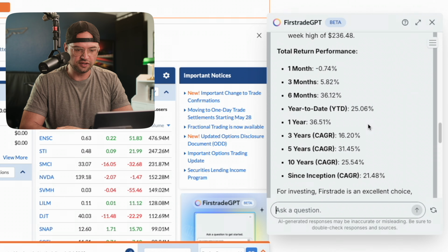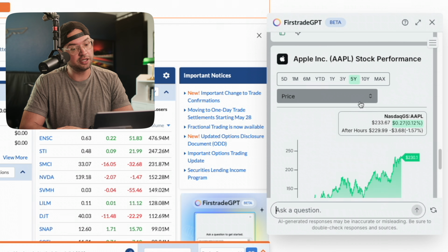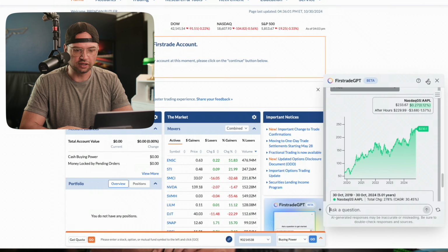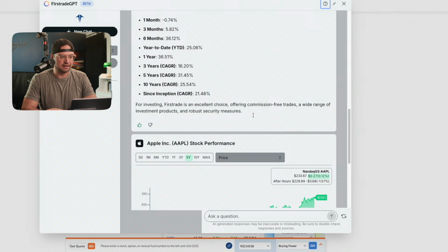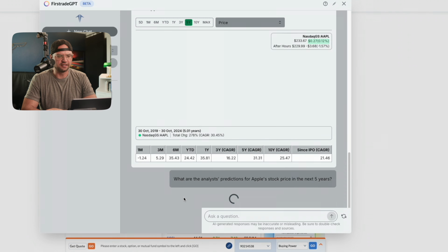Current price, 52-week range, total return performance, 25% year to date, pretty good. And then as promised on the website, an actual chart. Ooh, can I make this bigger? Wow, dude, nice. What are the analyst predictions for Apple's stock price in the next 5 years? Not that I trust analysts, because they are flawed human beings like I am. But what do they say?